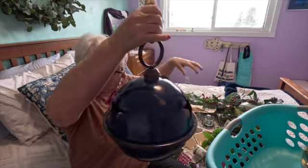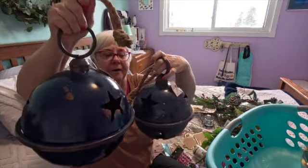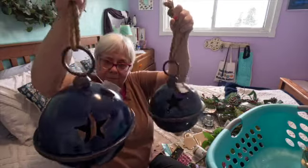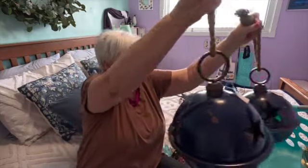And I just thought these were so fun. And I'm going to have fun with them next year. I'm going to hang them outside somewhere. They are metal. And it is fun to jingle them.